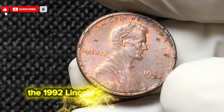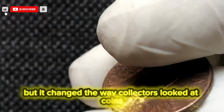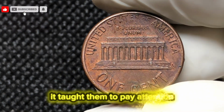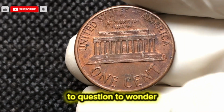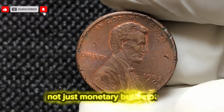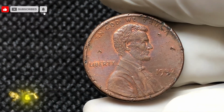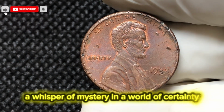The 1992 Lincoln cent error didn't change the world, but it changed the way collectors looked at coins. It taught them to pay attention, to question, to wonder. And in that wonder, value was born, not just monetary, but emotional. A connection to the past, a thrill of the hunt, a whisper of mystery in a world of certainty.